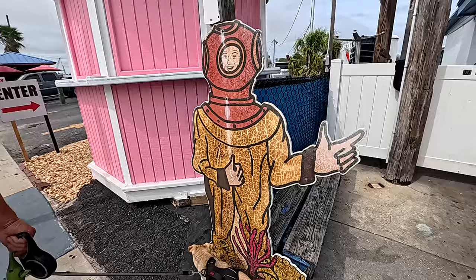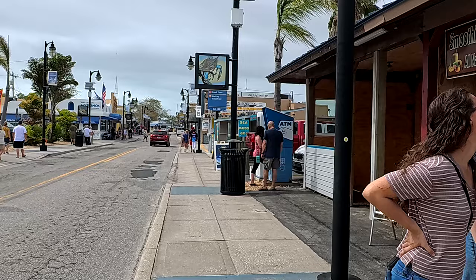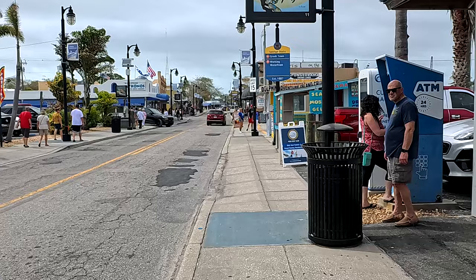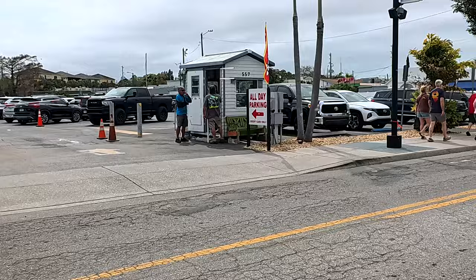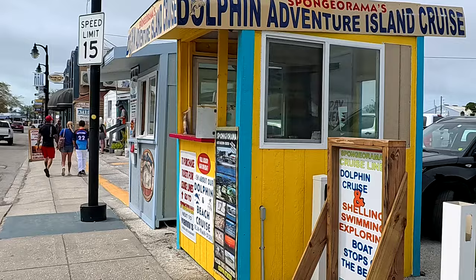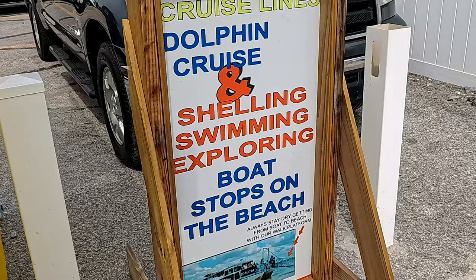Oh, look. Scuba Man. It was actually a lot busier when we first got here, but I think it's thinned out. Getting over lunchtime too. That's where we actually parked, in here. Dolphin Adventures, Island Cruise, they got a lot of cruises here. And I guess they just go all through the inlets and stuff like that. They said they docked at an island. Oh, they docked at an island? Yeah. Oh, look at that cool vehicle.